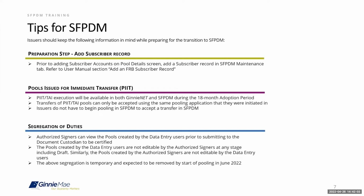We touched so much on, not separation of duty, I'm sorry, that was attestation. We're going to have separation of duty as part of the process in SFPDM going forward. The pools that are created by a data entry user will not be editable by the authorized signer at any stage during the draft session. Similarly, if you, as an authorized signer, create the pool, the data entry user will not be able to edit that.